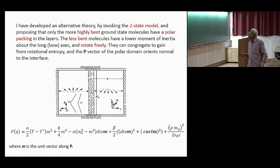And then in between the walls, of course, you have the ground state molecules, which have bigger bend, smaller opening angle. They form this plate structure. And I also said probably they form successive stripes that must be antiferroelectric, so that there is no other problem due to ferroelectrics forming domains and so on, antiferroelectric domains. So how do we explain this?